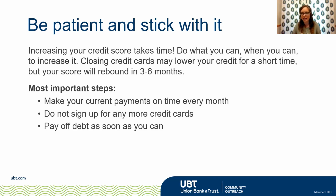It is not a bad thing to lower your credit score right now in the name of getting out of debt. Please don't worry about your credit score if you're making healthy changes. Give it 3 to 6 months, and you're going to see a significant difference. If you could pay off cards, close them, things like that. So don't be afraid of your credit score right now. It will help it in the long run, because if you can stay out of debt, that is most important, and it will help your credit score in the long run.